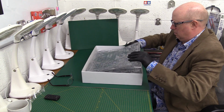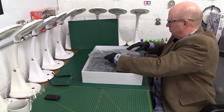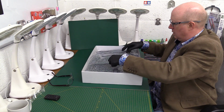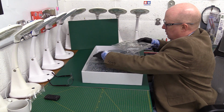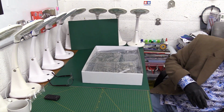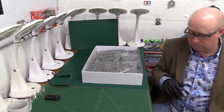There we go, there we go. I'm not going that way. Not going that way. How's that? Two of those. But actually, it's not as full as you actually think it is. It's just that everything is huge. That's the biggest problem. Clear parts going there. And there we are. Right, well, there we go, folks.